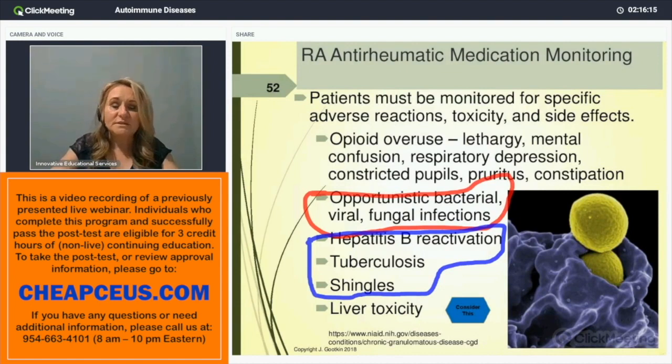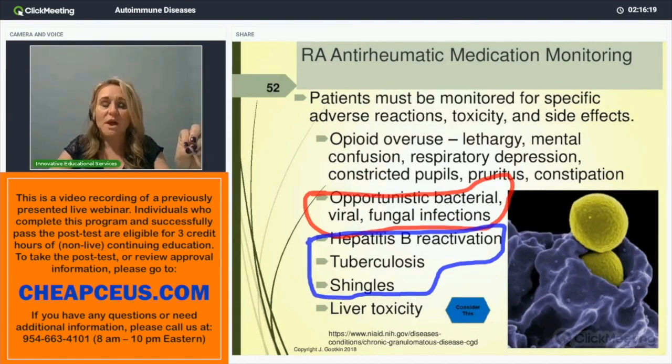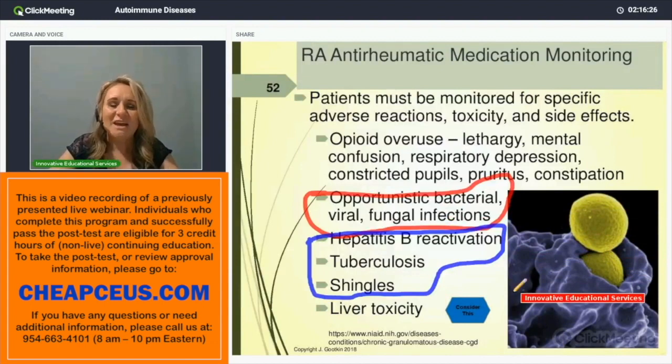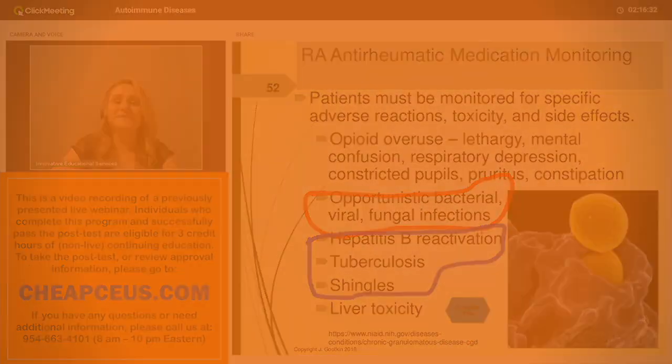So be aware of this, that B cell response is going to be hindered because of the anti-rheumatic drugs, which places them at increased risk of these other infections. This particular image, which I thought was really neat, is MRSA in the yellow being ingested by a human neutrophil.